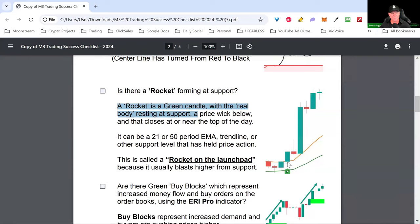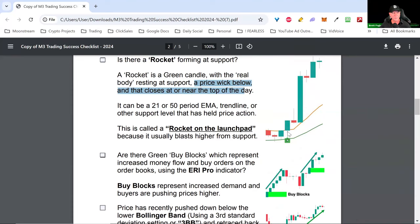So this is what normally happens. Rocket on the launch pad. It's on the 21-day EMA. A little bit of a fuse. We call this the rocket fuel. The taller that candle, the more rocket fuel, the higher it shoots in the air. And generally, it's good for a good pump, and then it falls back to earth. So it's a good profit pump on these. And generally, it will close at the top of the day. That's really key on this rocket, and on the launch pad. Once you see it, you can't unsee it. We have it as one of our indicators that you can read about on that page.